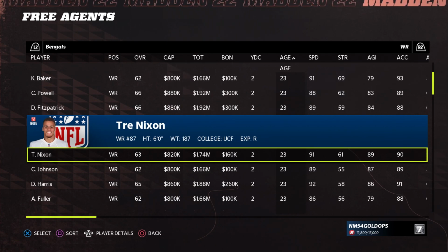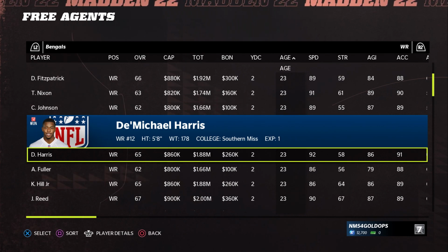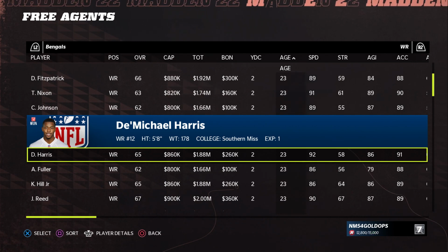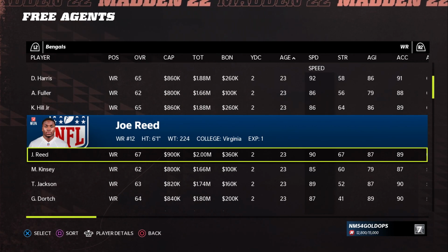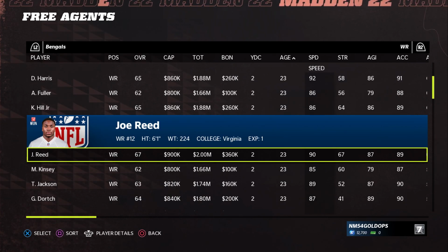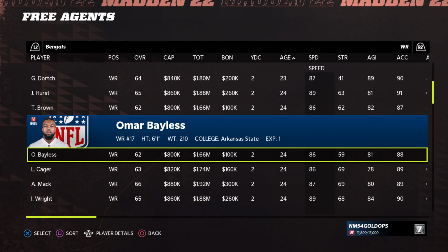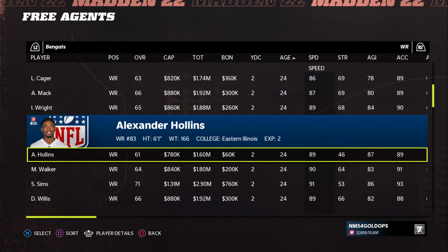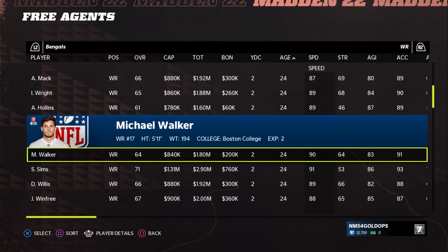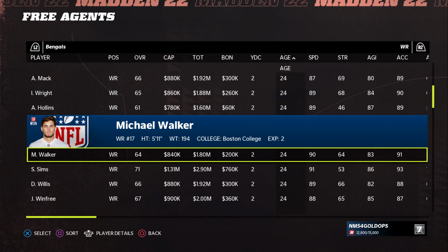There are various different players out here that add that type of value, and you know, to be honest with you, it's like a take your pick type of a thing. DeMichael Harris here as well. He's a shorter guy, but 23 years old, 65 overall, 92 speed. You can find just about anything you're trying to find out here at the wide receiver position. Obviously, like normal, speed is pretty much everything this year in Madden, but you can find other types of players that have height, that have whatever you're trying to look for at the wide receiver position. If you're looking for a good slot receiver, you could take no further look than Michael Walker. I like him.